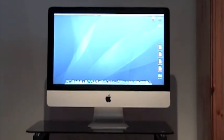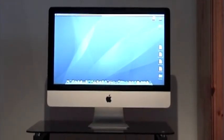Anyway, I'll just give you a wee brief review of the specs. Basically, it has an Intel Core i3 processor running at 3.6 GHz. When they released this iMac, I think it was back in July 2009, it had an Intel Core 2 Duo processor in it. But recently, in the summer of 2010, they upgraded them with the new Intel Core processors. So anyway, yeah, it's great.